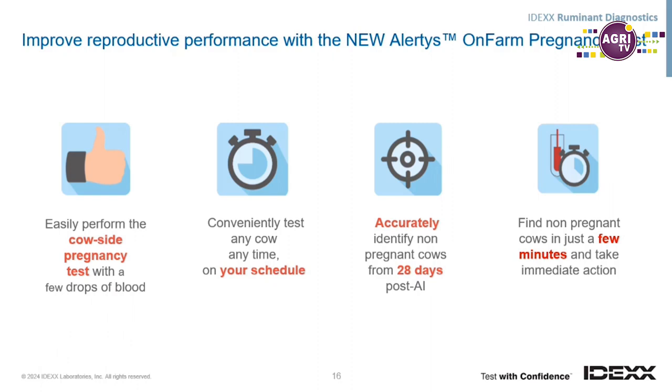Summing up, it is easy. It is a cow-side tool available for everyone without special experience, special knowledge, special training. So on the farm level, the employees on the farm can work with that, preparing those cows who are open for further cooperation with the veterinarian. So it is available on a daily schedule, and it is accurate as soon as we know that the cow was bred 28 days before.